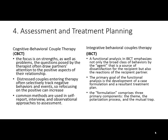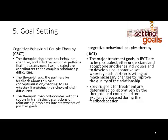Again, in integrative behavior therapy, they're doing a functional analysis which forms the source of their interventions throughout. The primary goal is the case formulation and the treatment plan. The formulation then looks at three key elements: what is the key theme, how they become polarized, and what is the mutual track. Goal setting is straightforward, very clear, very above board. We're dealing with cognitive elements and behavioral elements. You work together, they set specific goals, you collaborate with them, so goal setting is very similar in both approaches.